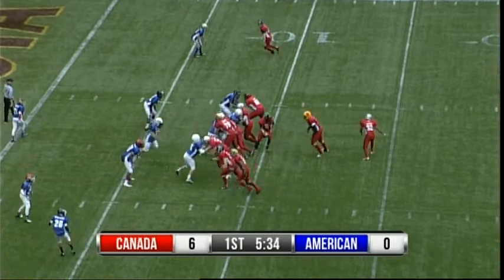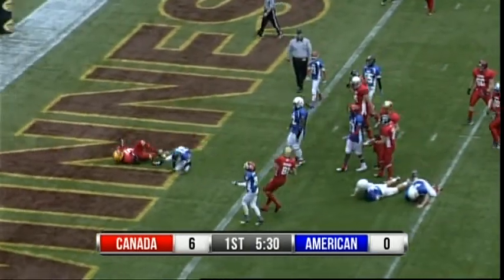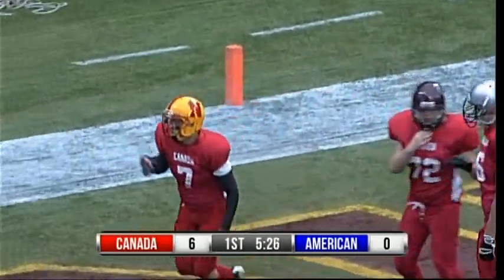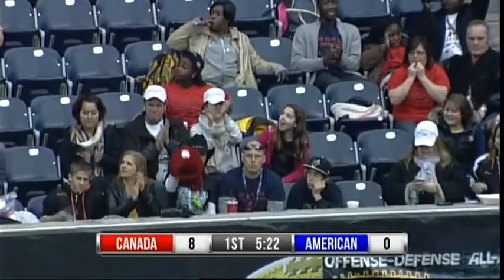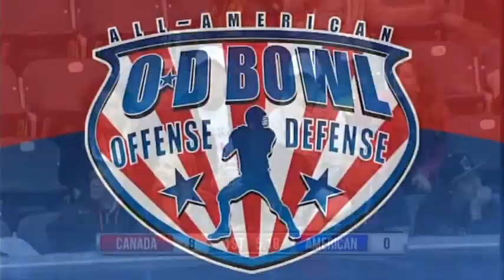Marini under center, trying the conversion. Gives it to Delic across the left side. Oh, my goodness. Oh, yeah. Give it to that big man. Look what happens. Twice as big as the little corner over there, and he just bowls him over into the end zone for the score.